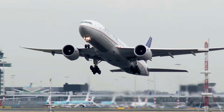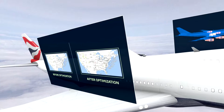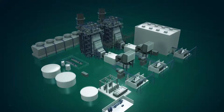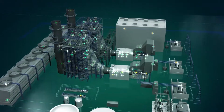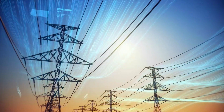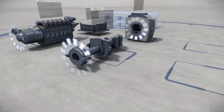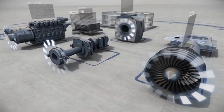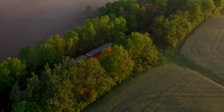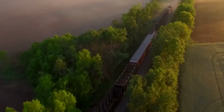Commercial aircraft models are being combined with route calculations to optimize the use of airspace, minimizing costly and annoying flight delays. And power plants are optimizing their output and revenues against maintenance needs and part life to be more profitable. It's all part of GE's mission to transform industries by connecting the physical and digital, sensing, predicting, and responding to make the world work better. And Trip Optimizer is one very good example of that mission in motion. All aboard.